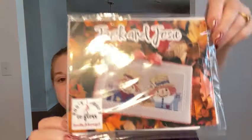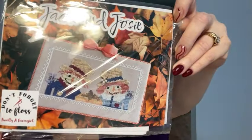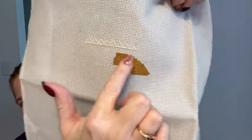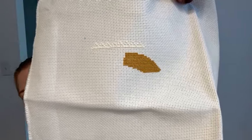Number two, here we go, is Jack and Josie, and this is by Finally a Farm Girl. Oh, I gotta get a glare on that. I shouldn't take that on plastic, but that's okay. Aren't those just adorable? These little scarecrows, they're so cute. They remind me of Raggedy Ann and Andy, if you're old enough to remember who they are. So I'm just working on his little hat there. And then I put in a little bit of that white border right there. And that's what I've got started on that.